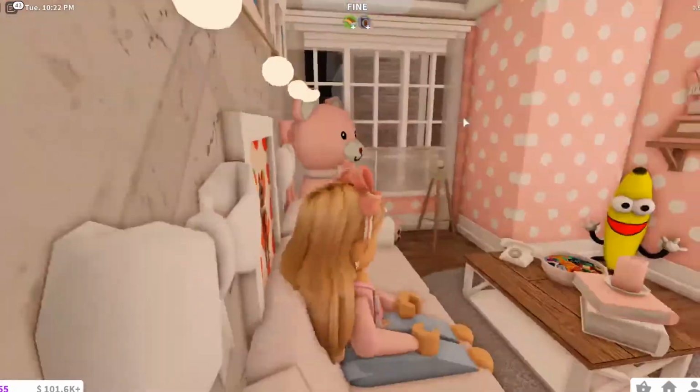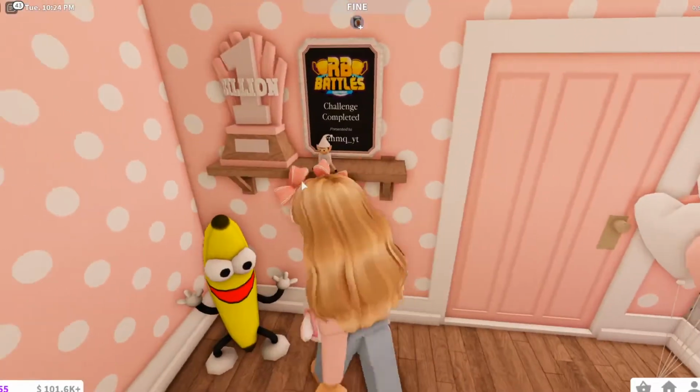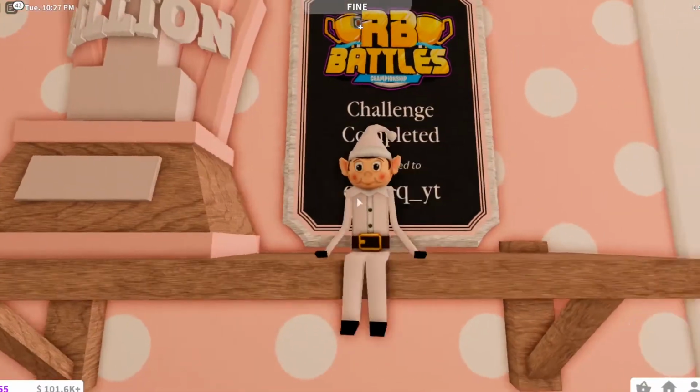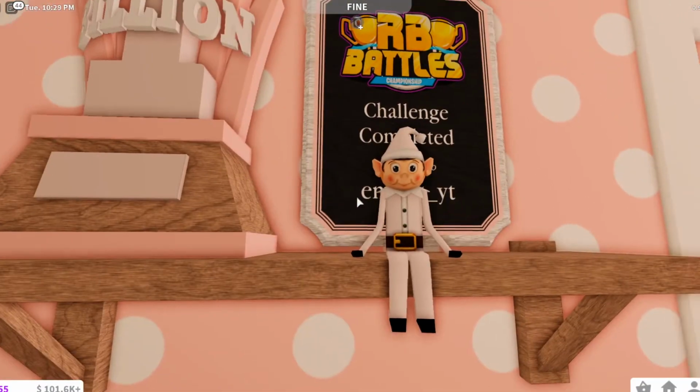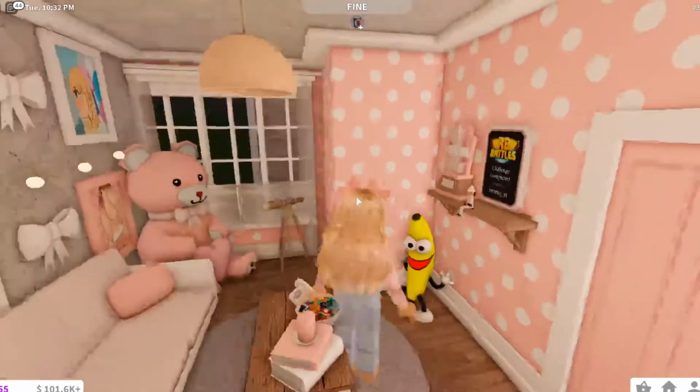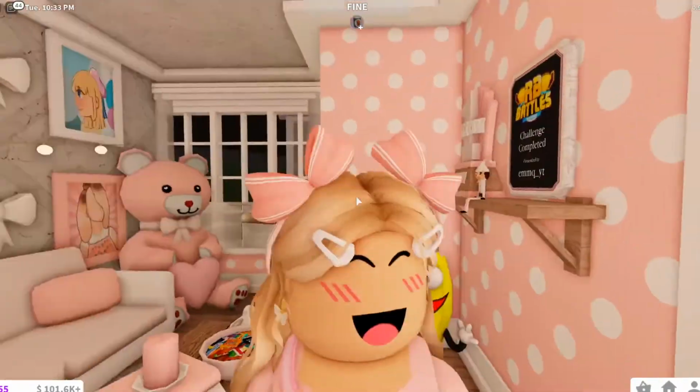But before we start, I want to introduce, I think this is Perry the elf. He watches me film in the filming studio, and this is Jerry the banana. I guess let's just go rate people's houses now.